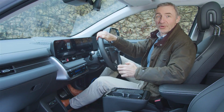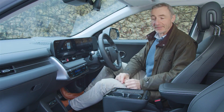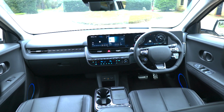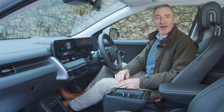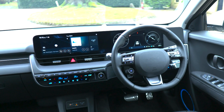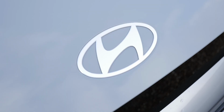Now, Hyundai doesn't call this a cabin. What we have here instead is a living space. However you brand it, this is quite different from anything that you'll have tried elsewhere. It's light, it's airy, it's spacious, and like the exterior, it is rather self-consciously avant-garde, although the double screen panel on top of the dash is really now familiar from other Hyundai Motor Group products.